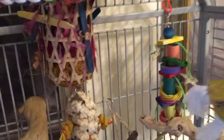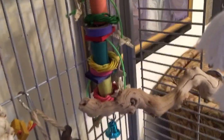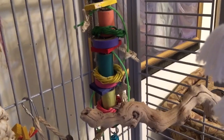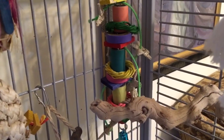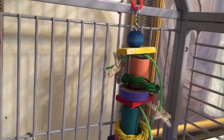And back here, all the way in this corner, is a grapevine perch, very good for their feet because it is very nice and crooked and wavy, and the birds really like it. It's really a great perch. And then this toy has a lot of colorful parts to it and some hanging stars.